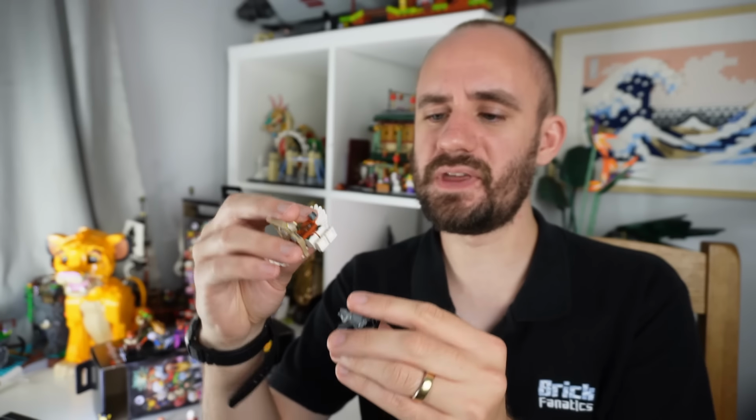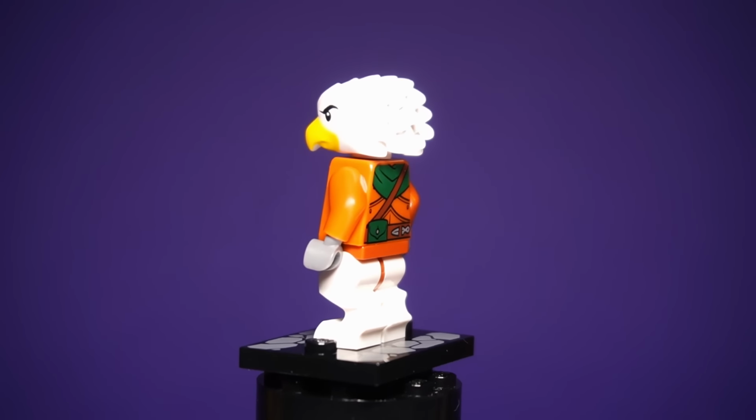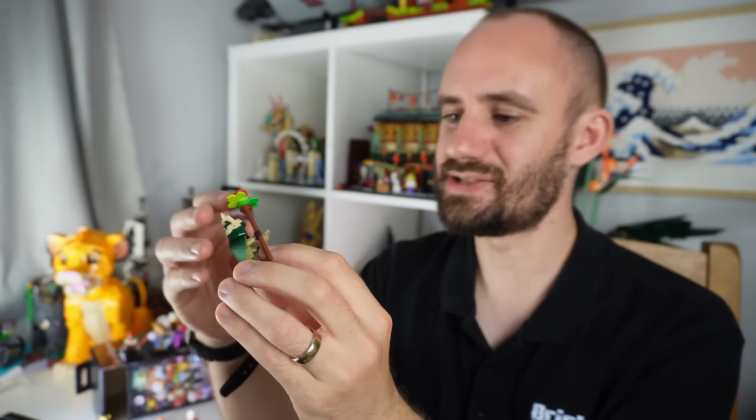Making use of this molded leg element that we've had in a few different of these collectible minifigures now, and I think of these as the harpy legs because we had them in the harpy recently. I think they're great and really put to good use here. All around solid minifigure.